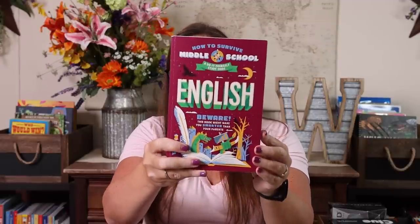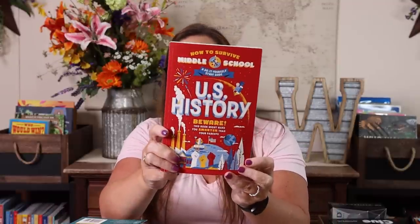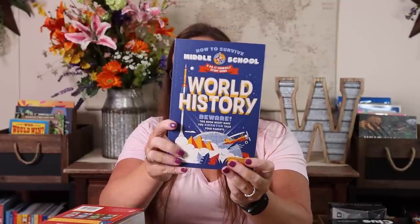And then I also purchased this set of books, How to Survive Middle School, and then they have each of the subjects. So we have How to Survive Middle School English, How to Survive Middle School Math, How to Survive Middle School U.S. History, How to Survive Middle School World History, and then How to Survive Middle School Science. Now, these are all approximately about 500 pages, and it is what it calls a do-it-yourself.